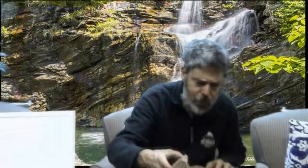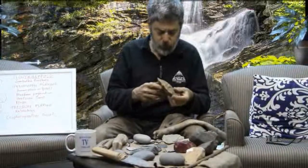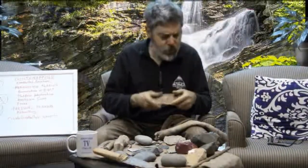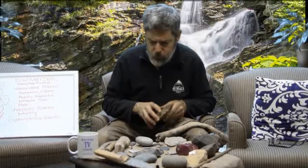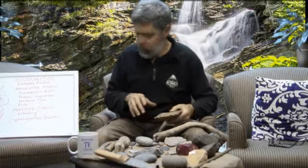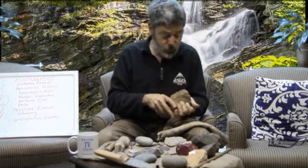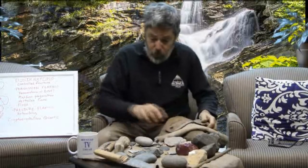So I'm going to plan a flake off of this. No, I did that already. You saw the obsidian one. So I'm going to take... I thought I had one in that box. Never mind. Okay, let me take another flake off of this. Okay. I'm going to set it, and I'm going to hit it.